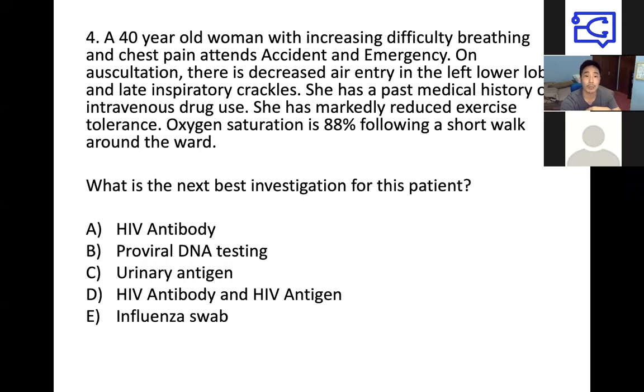Urinary antigen, you use more for patients with Legionella, which is not quite in keeping with what this patient has. You'd expect someone who has come back from abroad, from Spain, somewhere with air conditioning or a conference, and you'd expect low sodium and deranged liver function tests as well. Influenza swab, you could potentially do as well, but I don't think it should give you such marked hypoxia. So between option A and D, the correct answer is option D, because that's the gold standard at the moment, and it gives you the most accurate diagnosis with the shortest window period.